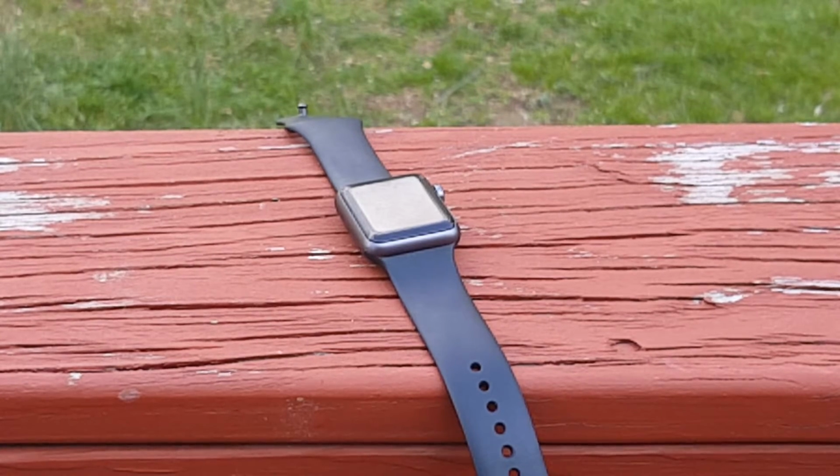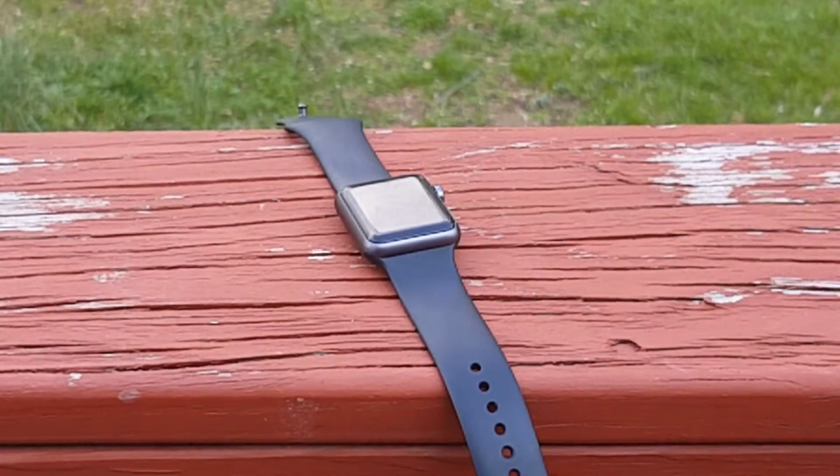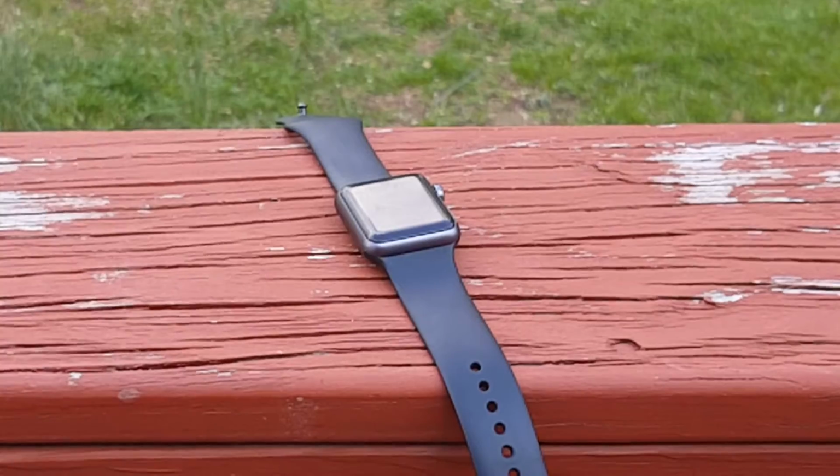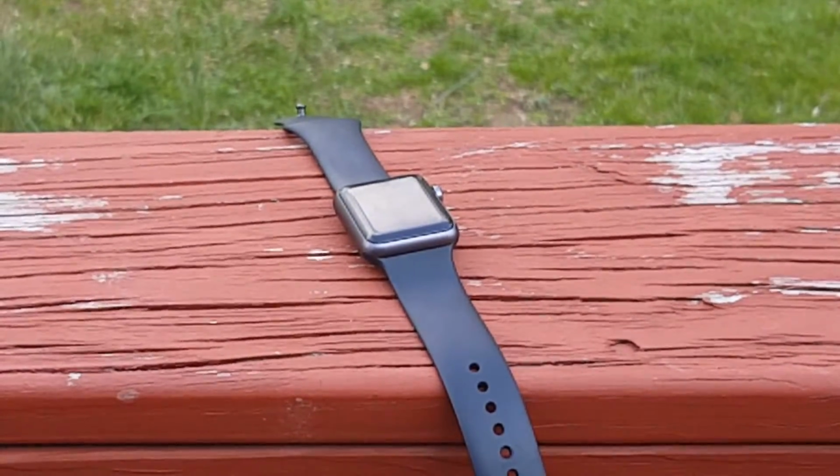Now, I know this is getting into a longer first impressions, but I've been using this as my only watch. I'm going to give you guys my real opinion on it. Is it worth $300 if you buy it from Apple or Best Buy? I say no.